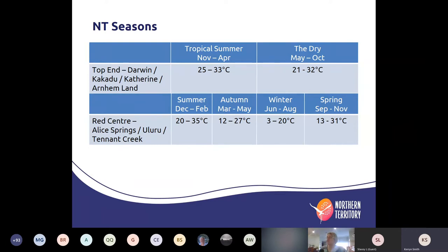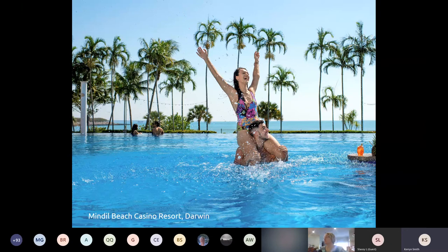So we know that you might be finding that you're in tricky situations with customers who are frustrated with international borders being closed. So we want to show you how we can help. So when they come in and they say, look, it's winter and we're stuck here in Australia and I need some sun, well, you can tell them about the Mindil Beach Casino Resort, which features superior lagoon rooms which have direct access to the pool.